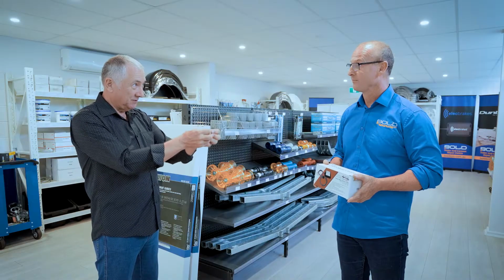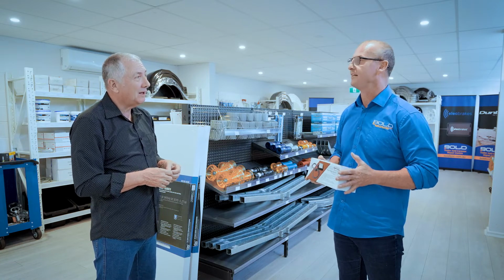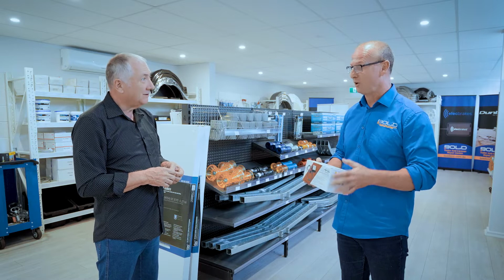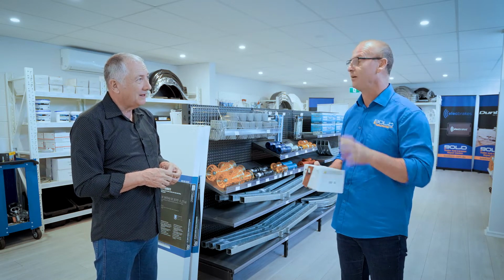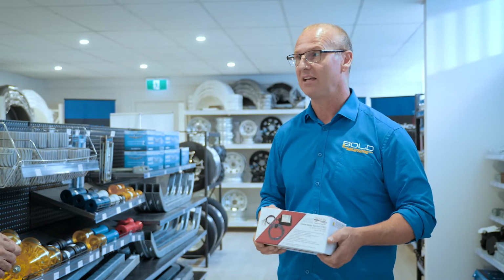So you're accredited to install those, which means that people then get a full warranty? Yeah, that's right. The units will come with a warranty card. If you were to buy the unit and install it yourself, if anything goes wrong, then you're liable. With the warranty card, it asks for the name of the company that installed it. We put that information down, send it through, just in case there was ever any issues.